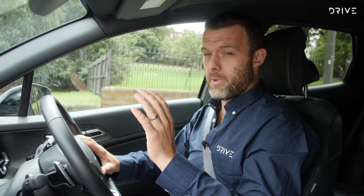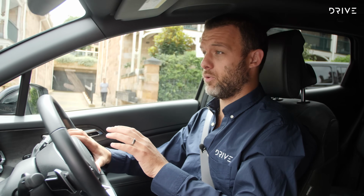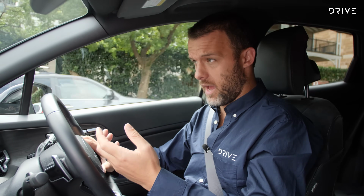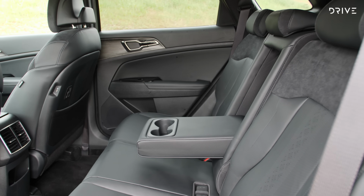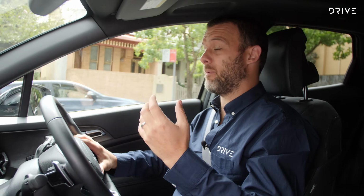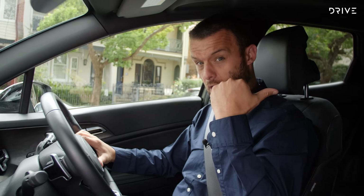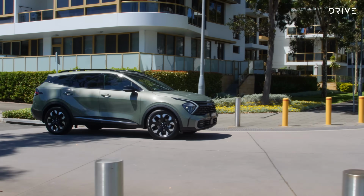One big thing for me about this Sportage is quite a simple element, and that is just size. For a mid-size SUV, this Sportage is relatively large. It's bigger than the previous generation model, and you'll notice it most particularly in the second row. And if you're going to buy this car as a family vehicle, you're going to be putting baby seats in, you're going to be throwing your friends in the back from time to time, the kids are getting bigger all the time, that will pay dividends.